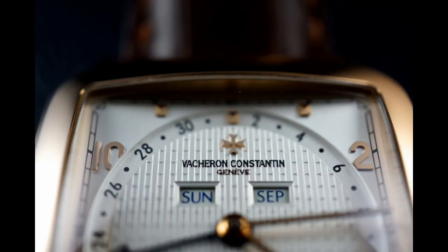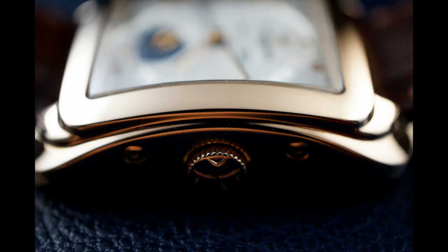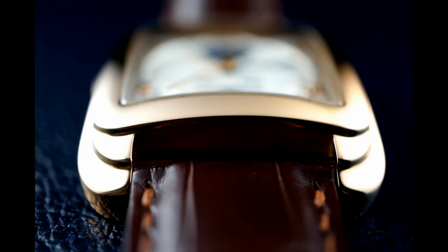Okay, let's have a look at the scoring. For the brand itself, Vacheron Constantin, I'm going to give it a 9 out of 10. It's a Holy Trinity member. The status of this model in the range and the contribution to this brand, I'm going to give it another 9. For the movement that it uses, the finish and the workmanship of this movement, another 9.